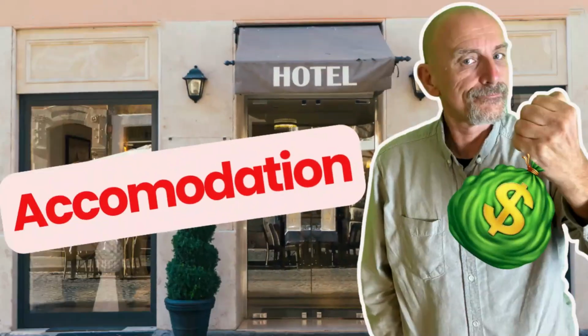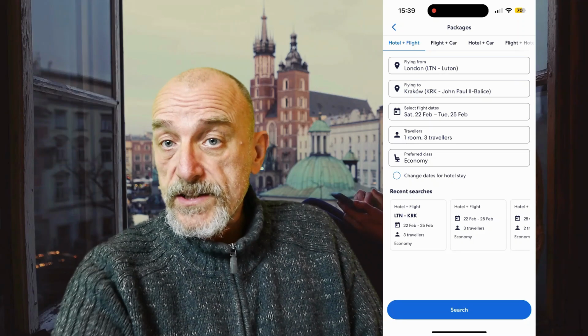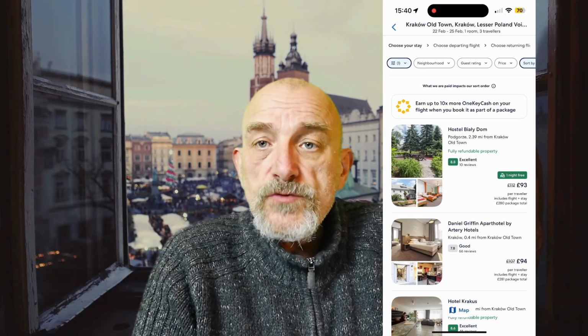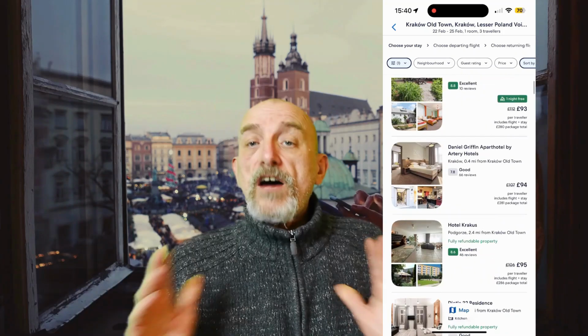Once I'm armed with those dates, I bang them into Expedia and see what it comes up with for accommodation. In this instance, we've ended up in the Daniel Griffin Apart Hotel by Artery Hotels. I've picked this because what I find with Krakow is triple rooms aren't that common, and there's 3 of us. So the Apart Hotels give you that little bit more option.